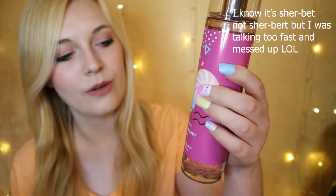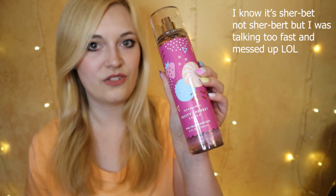We have 3 different fragrances that I picked up here. We've got Fruity Sherbet Scoop, oddly reminiscent of strawberry soda. It definitely does not have the same notes as strawberry soda though. It has rainbow sherbet, zesty orange, and sun-kissed strawberry. It does have a little strawberry in there, so that must be why I'm thinking that. I love that scent. It really, really does smell like strawberry soda though.